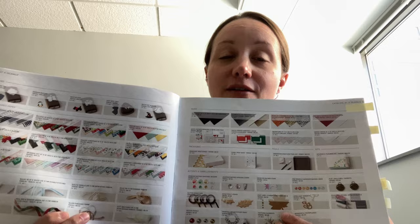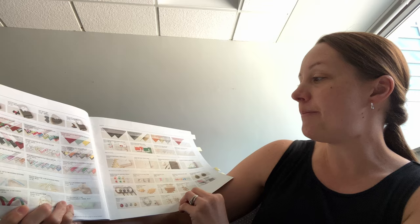And then on page 82, you have your punches, your papers, your ribbons. And then on page 83, you get into even more things that I feel like could really be hiding in the catalog. And I tried to point as many of those out as I could as we went. But you have your specialty papers, your memories and more.